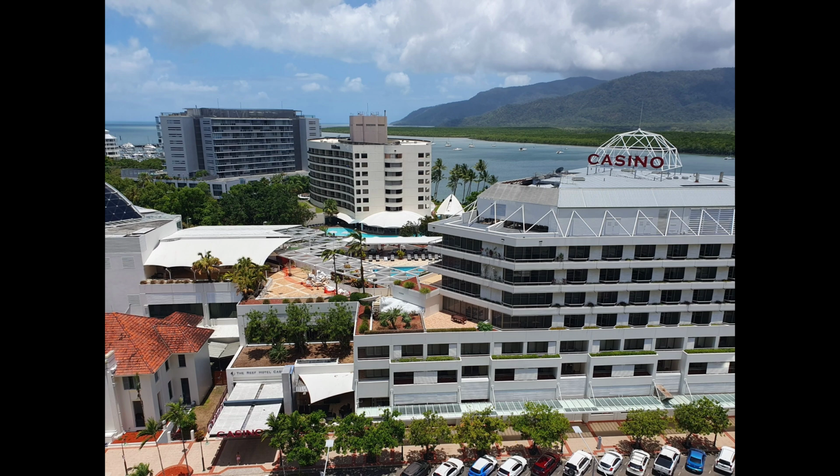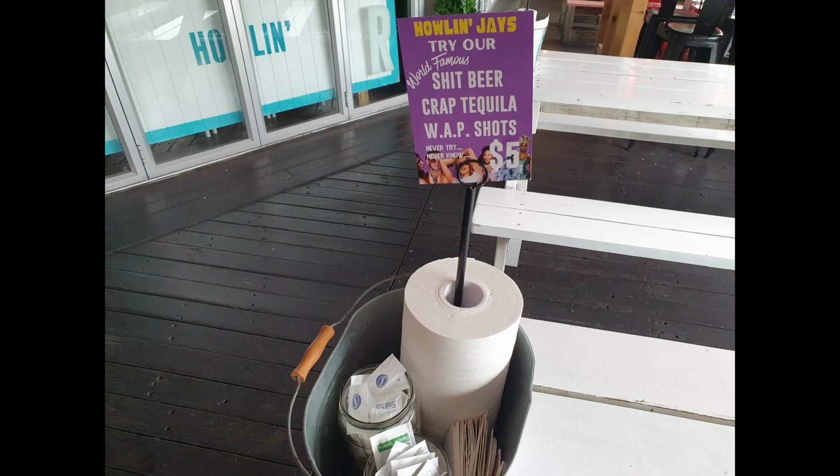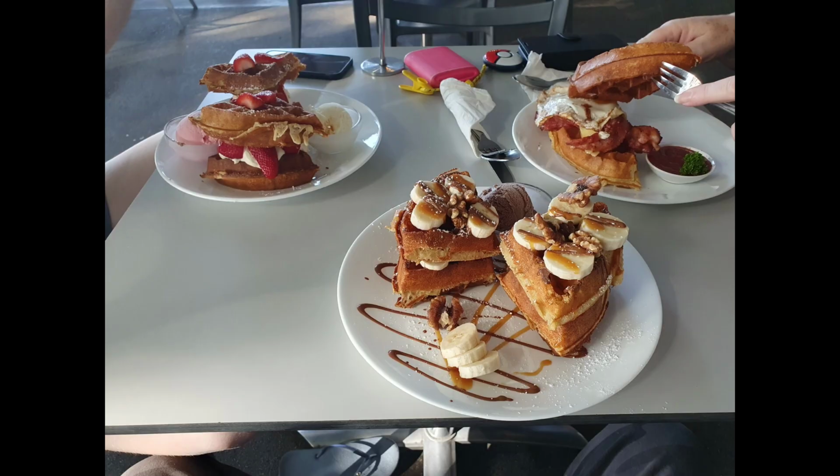Safely booked into our hotel in Cairns, looking out over towards the ocean to see if we can see any signs of the cyclone. So far, nothing. All good. Went to have some food. Apparently it's crap. But my wife found this pancake place that suited her dietary requirements.